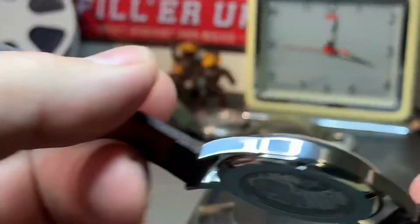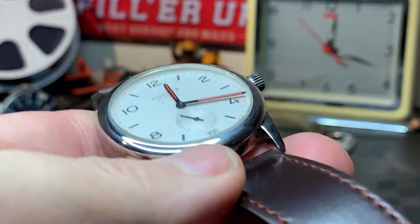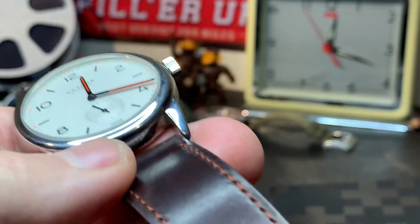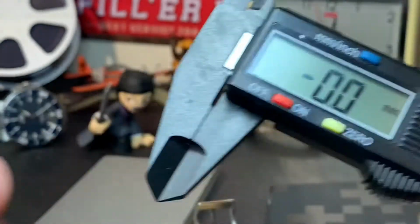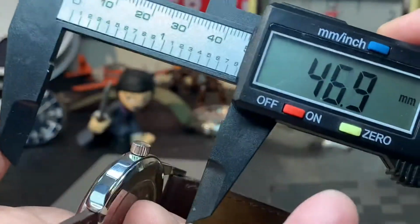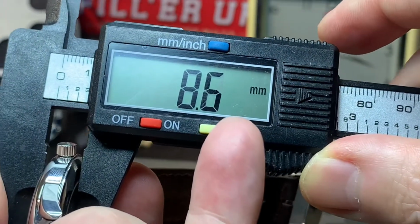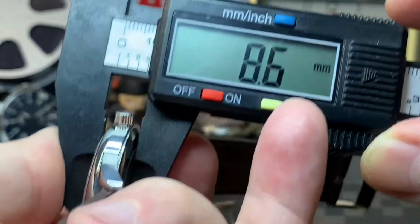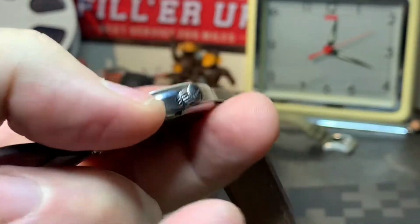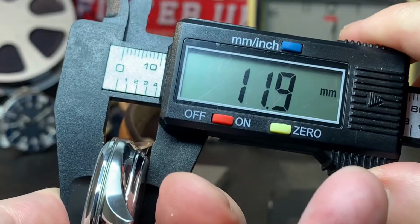Yeah. So we'll look at the side profile of this watch. You can see it's quite thin. And actually, you know what? Let's do a proper measurement here for you guys. Okay. So the thickness of this watch, I've got my micrometer here. So let's take a look. And okay, so that's 8.6 millimeters in thickness. Okay. The Christopher Ward is going to be a little bit thicker for sure, and that's measuring at 11.9.